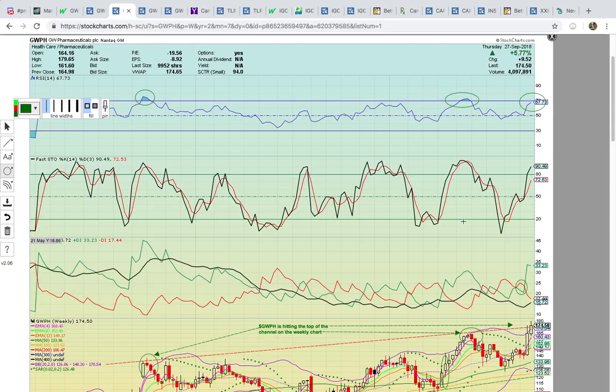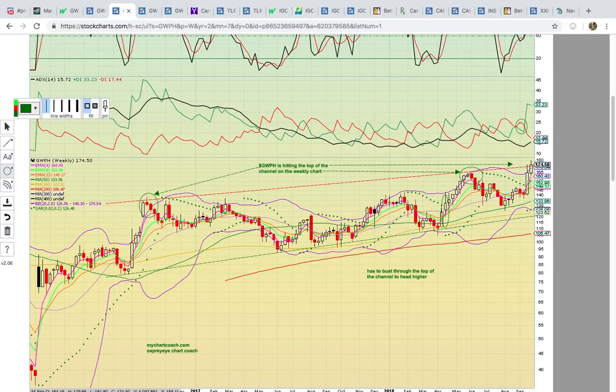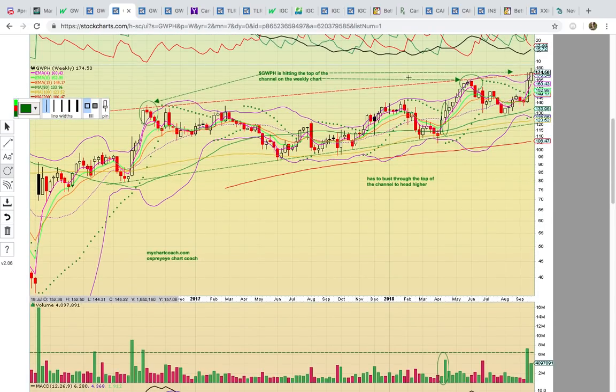If you look here at the GWPH weekly chart, you can see it still has some room to run until 70. It's at 67 right now, so there's still some juice in the tank for it to keep pushing higher. It is trying to bust out of the top of this weekly channel. You can see this is the top of this multi-month, very long, drawn-out channel, and it's trying to bust out of the top of that. It needs to turn it into support.